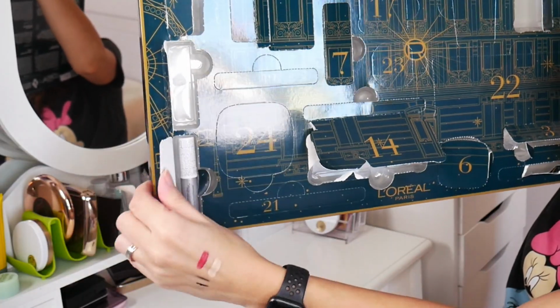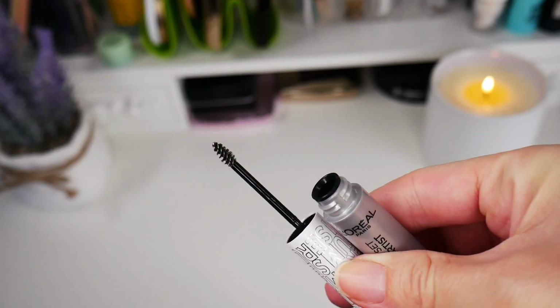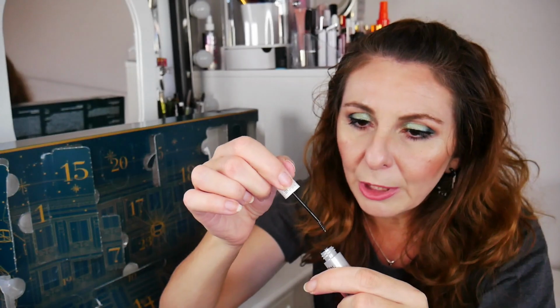Day number 16. This is Plump and Set Brow Artist. It's a clear brow gel and has a tiny little brush. This morning, actually, when I did my brows, I was applying a gel product and I was looking inside my drawers for a transparent brow gel, and I found that I don't have, so this really comes handy.